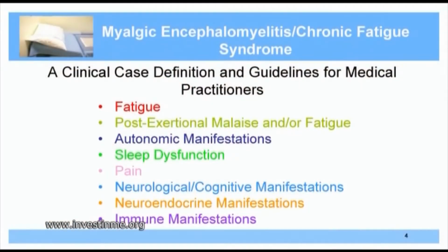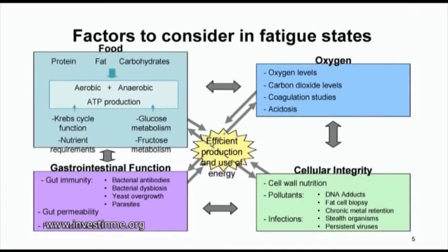So this is the title, of course, for the conference, and we follow the same pattern as others in looking at the case definition, but I've particularly emphasized that some of these symptoms are the things we look at as clinicians: the fatigue, the autonomic manifestations, sleep dysfunction, pain, and so on, and the immune manifestations. And I've taken the liberty here of illustrating for you what sorts of factors we consider in our patients, because we consider multifactorial things. And just to show you this, I've given it to you as a handout because I might refer to it again from time to time.